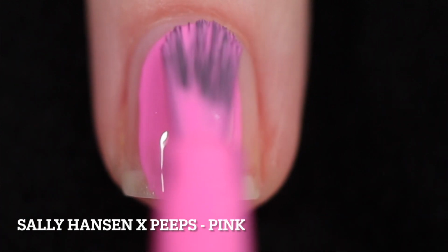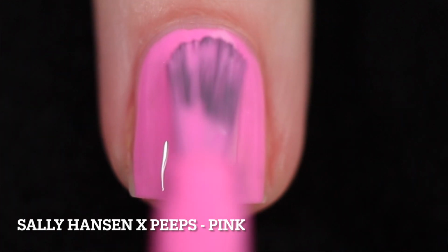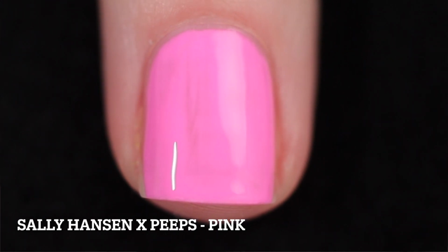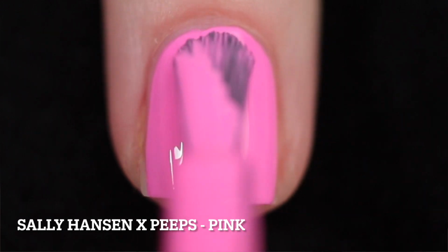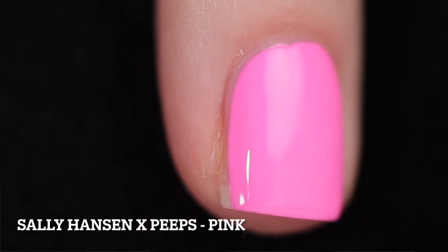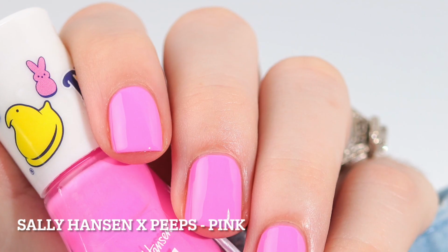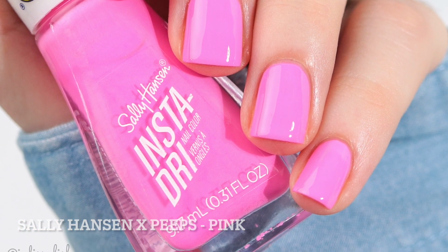Removal is easy. The next one is Peeps Pink. This is a neon pink, and I'm so excited about it because sometimes I come across a hot neon pink, and as much as I love it, it just doesn't look good on me, but this one looks really good. Built this one up in 2 coats also. The brush on this one was fantastic. Loved it so much. The brush on the yellow one was super janky, but this one was pretty darn good. Again, it does dry down matte. That's just the nature of neon, so I did add a glossy top coat, and removal was easy.